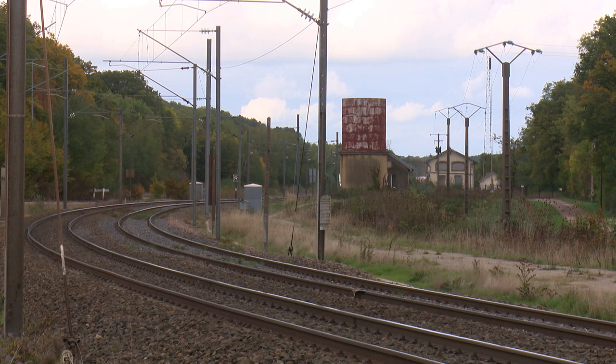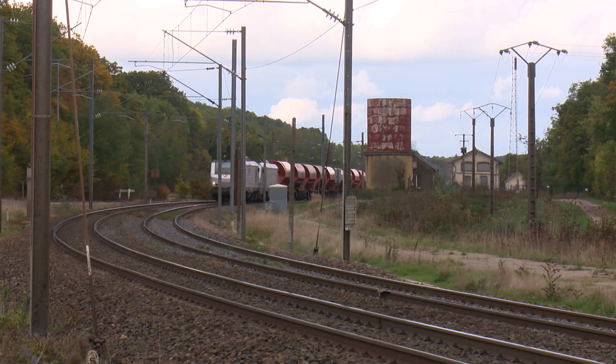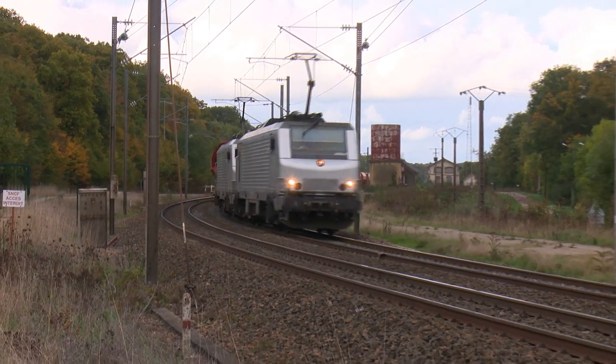Just south of the station, it is the turn of 27157 and 180 to head south, with stonehoppers operating on behalf of Colas. Seven trains were seen between 4:15 and 6:50 in the evening, all heading south.